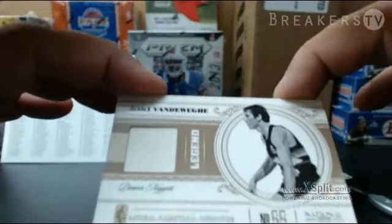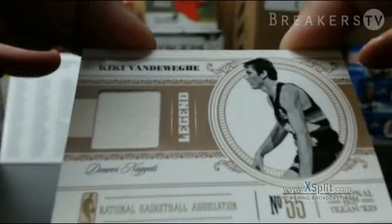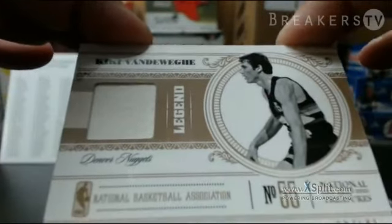Kiki Vandeweghe. Dan's got a soccer ball with his brother. No, a volleyball.